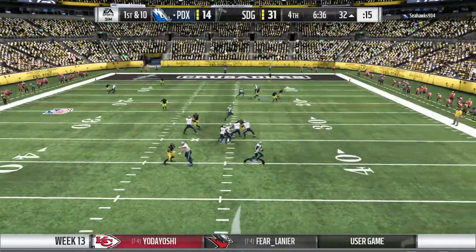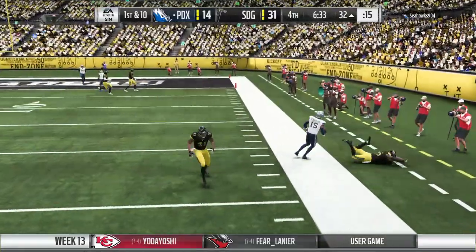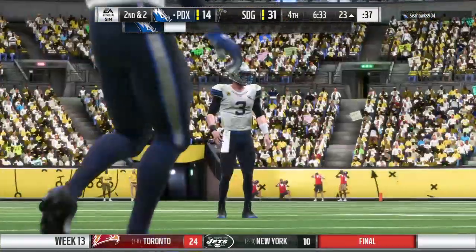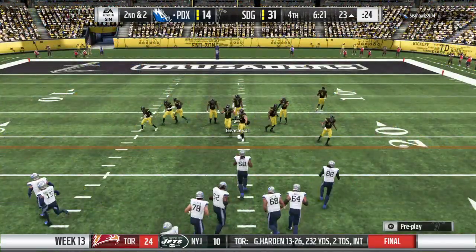He'll look to throw. Flushed out right. Throw right side, going to be taken in by Henderson. And he'll be out of bounds just inside the 25-yard line. A good pickup there. 8 yards on the first down completion.